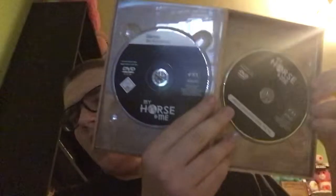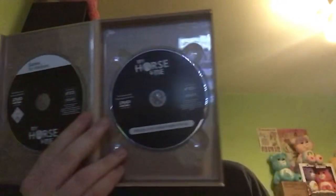Actual wood. So you got the game on DVD, and then of course you got a bonus DVD as well, and it also came with a little poster, a sticker sheet, manual, and a bracelet. But mine does not include the bracelet. It never came with it when I got it on eBay.